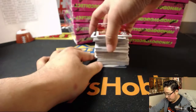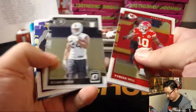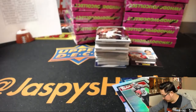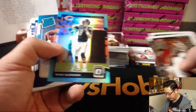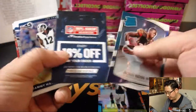Okay, here we go. To the football. My Raiders taking a step back this season, but all right. Got Brad Kaya. These rated rookies. Oh, this is not numbered? All right, I'm going to have to get used to that. Malachi Dupree. Got Chris Godwin and Jake Butt. So no vet base will ship in this, but everything else will. All those inserts, of course, will. Mike Glennon will ship. Even if you don't want Mike Glennon, he'll still ship to you.